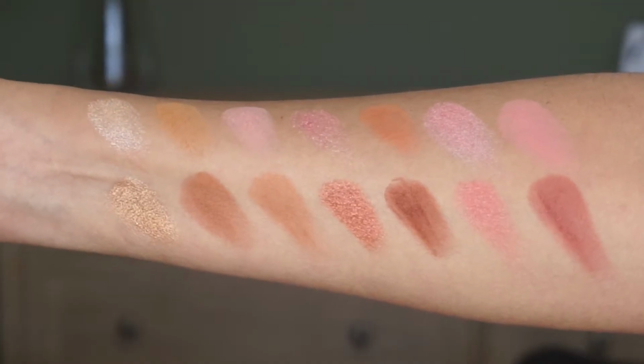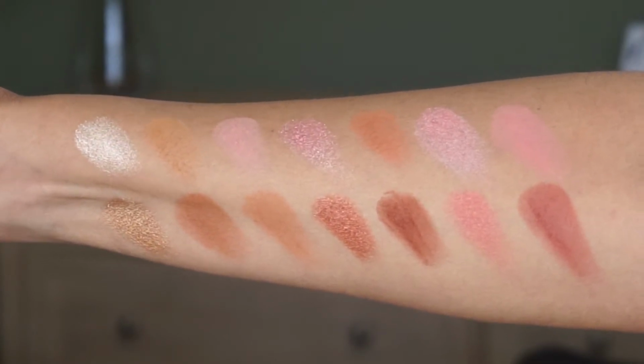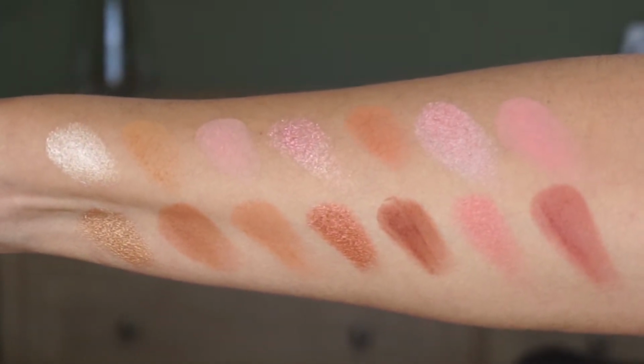And all I have on my face is primer, concealer, and foundation. So let me go ahead and prime my eyes with the Hourglass eyeshadow primer. And while I'm priming my eyes, let me go ahead and show you the swatches of these 2 palettes. I swatched them all on my arm. The top row is the light to medium, as you can see, and the bottom is the medium to deep. The first shade is the highlighter, second is the bronzer, then the next 3, those are the eyeshadows, and then the last 2, those are the blushes.